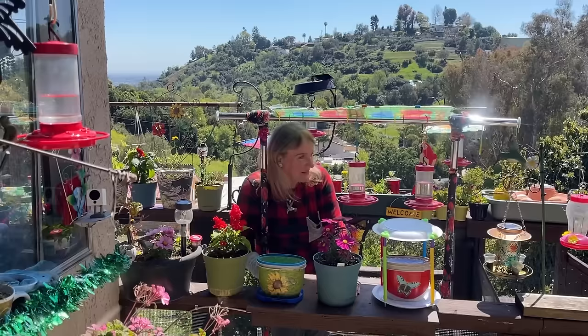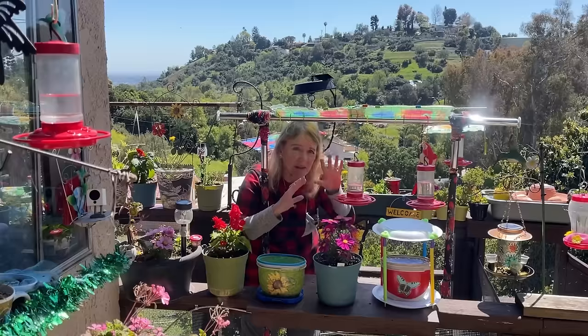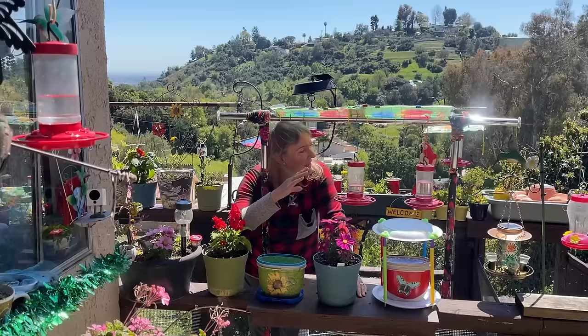The other thing bothering them is the orioles. They do not like them, so I've been trying to train the orioles to go to the back half and leave this and all this for the hummingbirds. Is it working? Of course not. But I tried. I do have most of the orioles behind me, and they will feed mainly in those, but they are venturing into these.